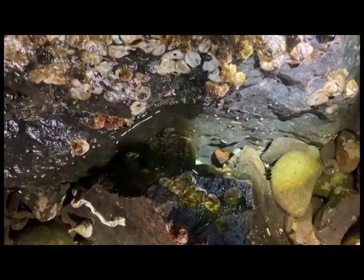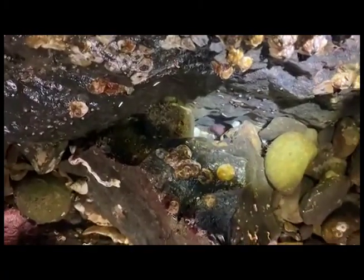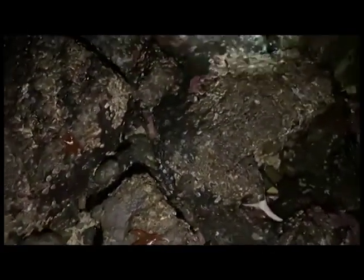Gunnels are going to have really bright coloration, like this orange one, or they can be more drab, like the gray one that we saw earlier. Super cool find. Sometimes we'll hear them splashing underneath the rocks as they try to dig their little tide pool a little bit deeper during the low tide. Got another nice healthy Ochre Star here. That's awesome to see.